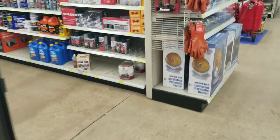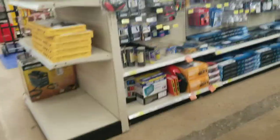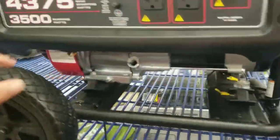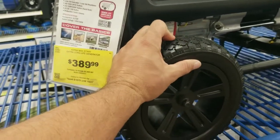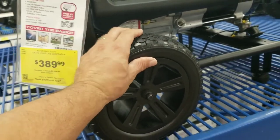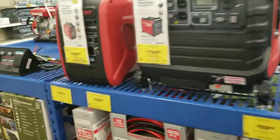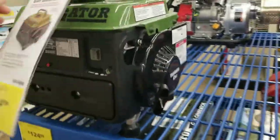So, I'm going to go back over here by the generators so you guys can see. There was a guy over there looking at them. I didn't want to be in his way because I'm not purchasing anything today. I'm pretty sure when I bought my generator, it is this little one. This is the smallest of the bigger ones. And when I bought mine, I actually had to buy the kit for the tires. And I don't think we're going to need this weekend. I wouldn't mind having one of these, just to have a little smaller one.